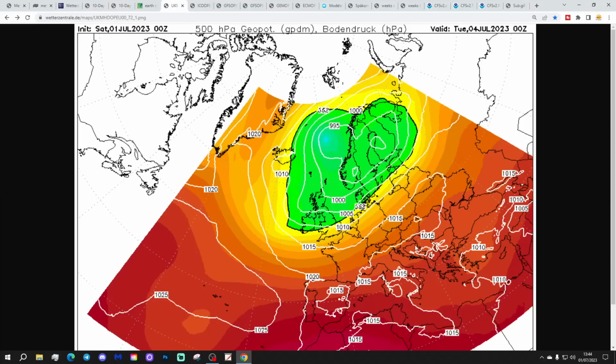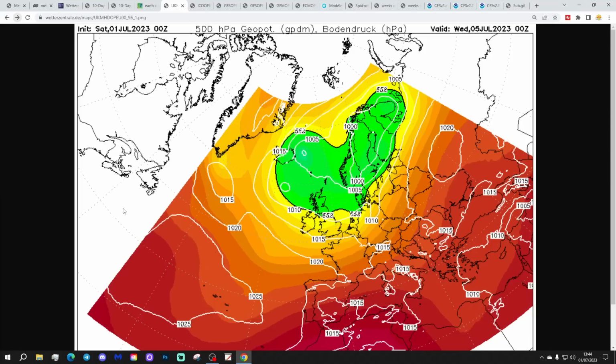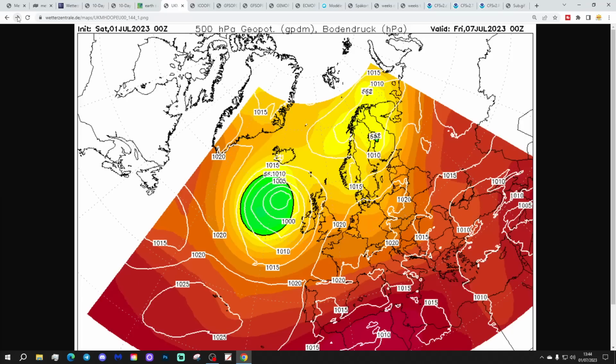Right, let's start going through the chart data then. This is how the latest UK Met Euro run is looking for midnight on Tuesday. The low pressure going off to Scandinavia, and we're pulling in the wind from a northwesterly direction, so it's showery and a little bit on the cooler side as well. Through the course of the middle of next week, again, it remains rather mixed, to say the least.